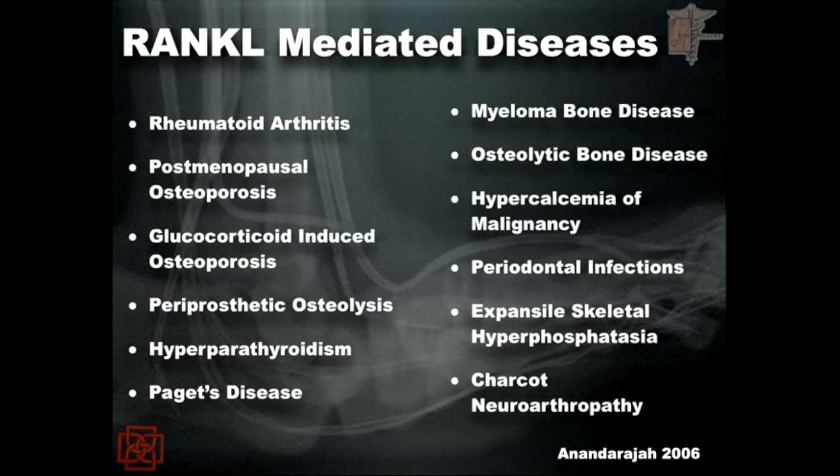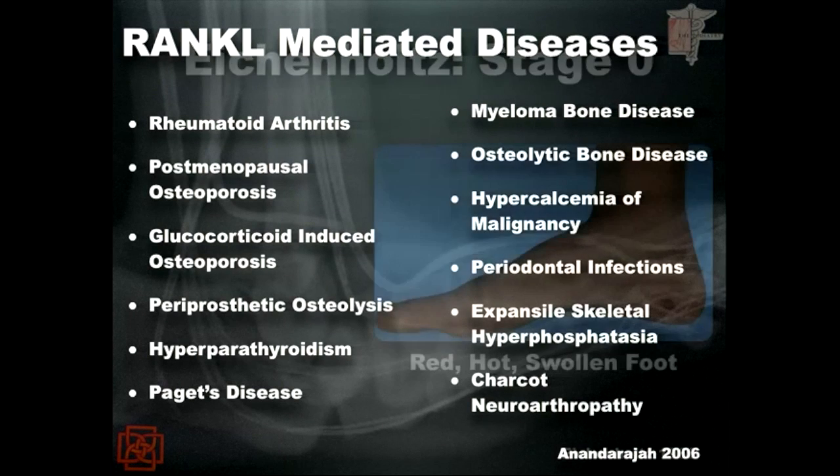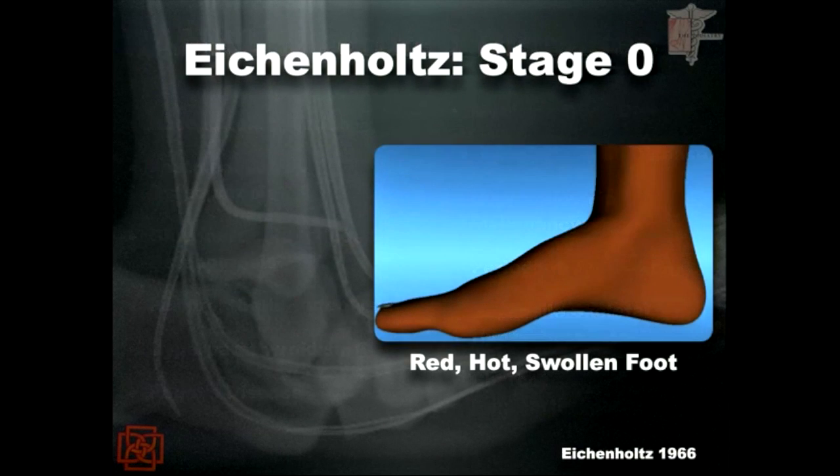This is by no means a complete list, but you can see a lot of these up here do in some way, shape, or form affect bones. You've probably heard about these in your pathology classes and even your basic medical classes. And this would be one of them, right there on the bottom right corner, Charcot neuroarthropathy. It is essentially a victim, so to speak, of that imbalance. It's definitely worth looking into further, but that's probably about all the time we have.